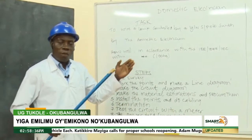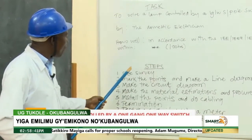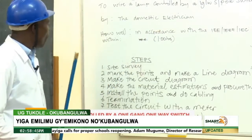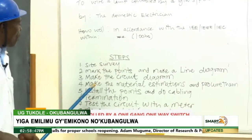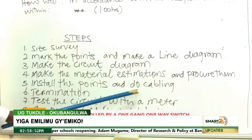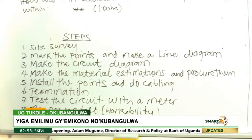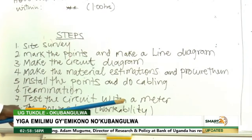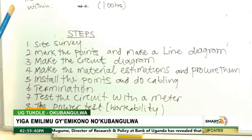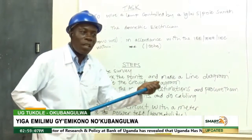Now, which are these processes? We go through the processes. For example, the first one is site survey. Mark the points and make the line diagram, make the circuit diagram, make the material estimations and procure them, install the points and do the cabling, and then you do the termination, test the circuit with a meter, and finally you power the circuit. And then that's when our DIT can come and assess, have you done it well?